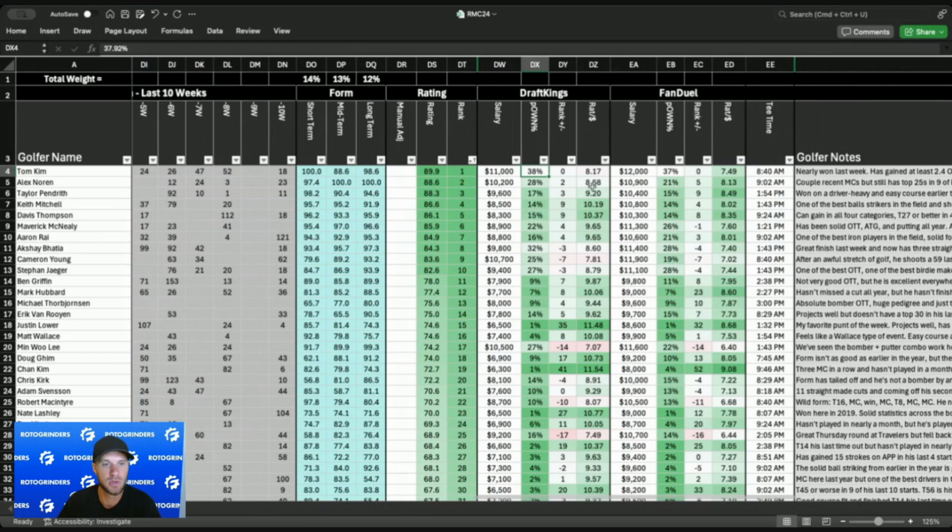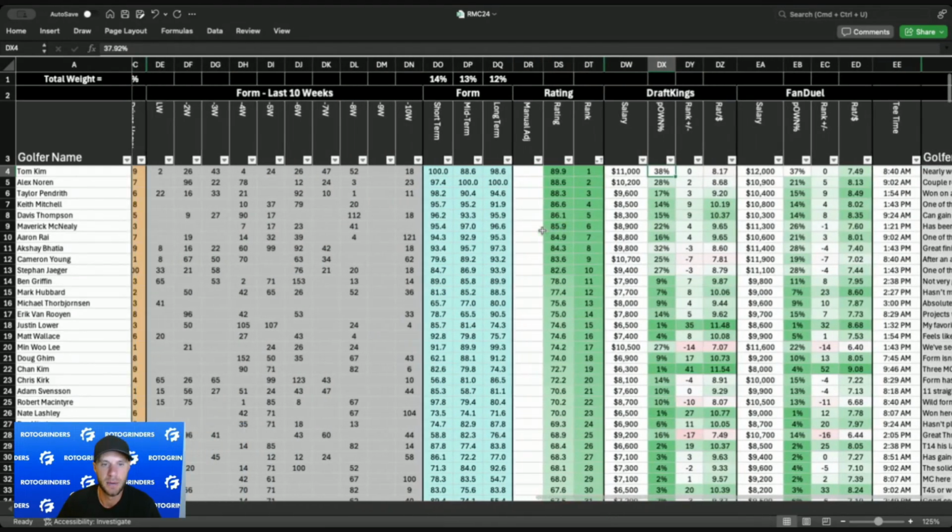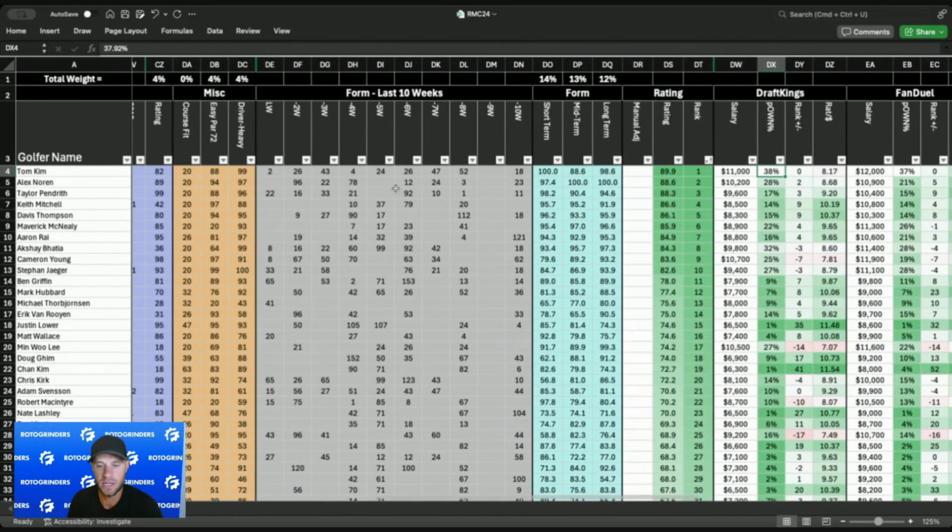He's going to be close to 40% owned. He's coming off of a week where he played great, but might be taxing. I mean, he lost in a playoff to his friend Scotty Scheffler. That's got to be a little bit taxing. Now, on top of that, this is his 9th week in a row, as you can see here. So there are reasons to pay Tom Kim.